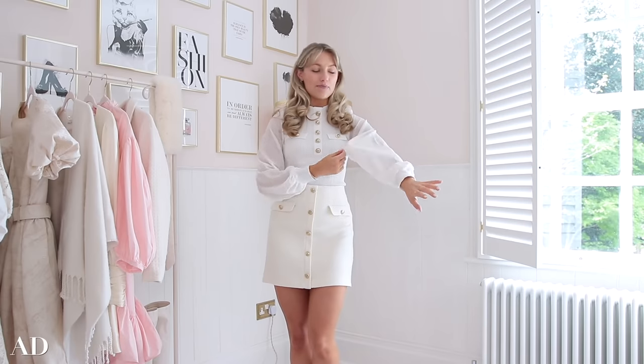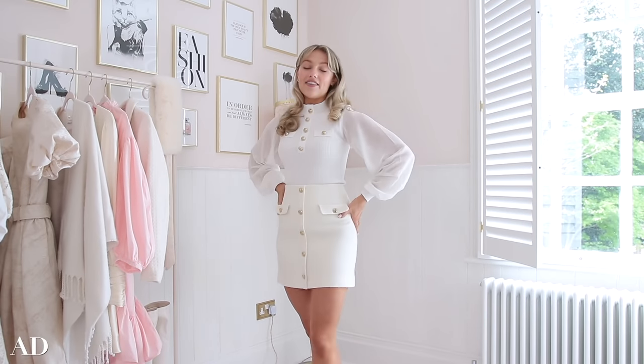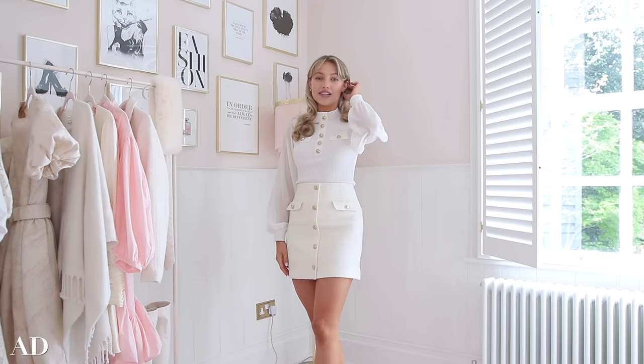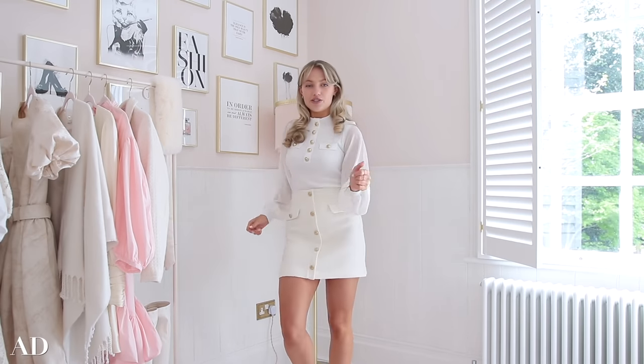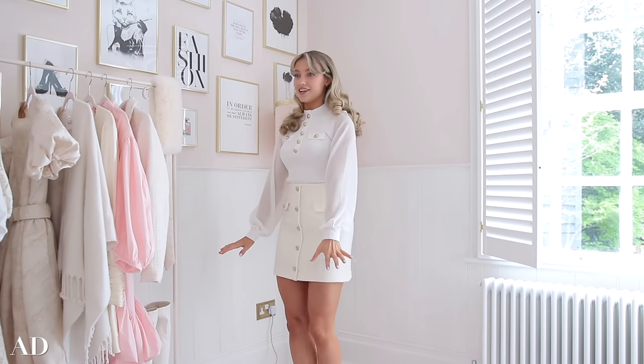I feel like this top is really me because it is a cross between something preppy with the heritage gold buttons and also something a bit more boho, whimsical and feminine. And then the skirt, honestly guys, I'm obsessed with. It's so comfortable. I've had skirts like this shape and style before that have been so uncomfortable because they're so stiff, whereas this must have a little bit of stretch in it because you can actually move in it.